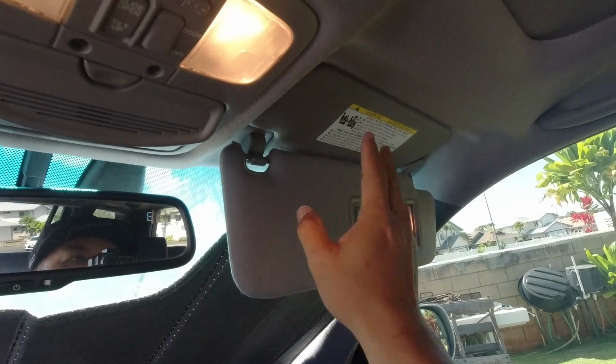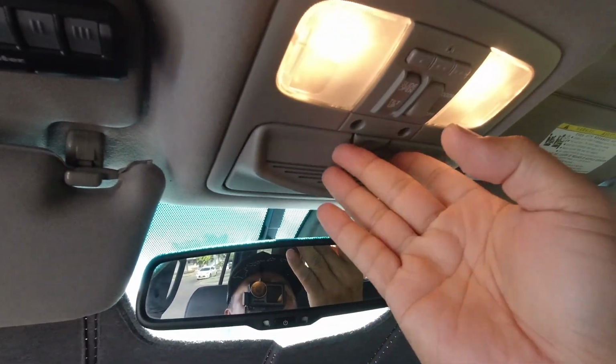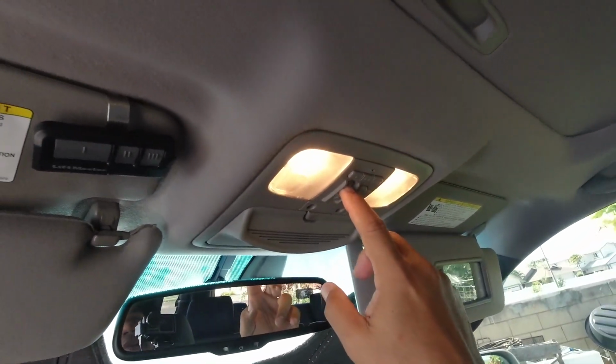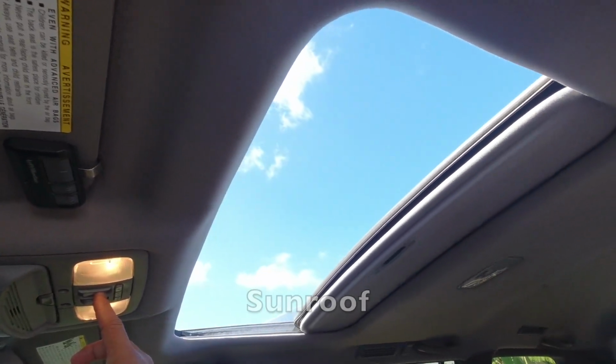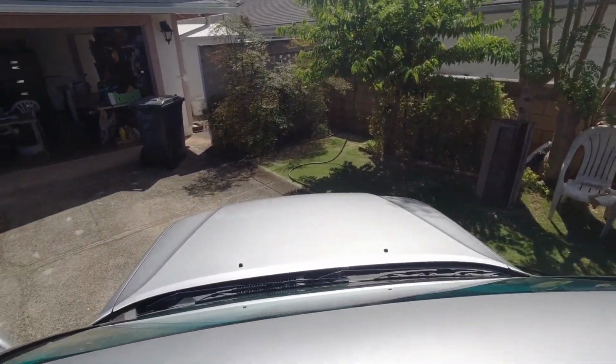2 visors. Very cool. Sunglass holder, interior dome lights. Check this out. Open. Yeah, man, Lexus. You gotta have sunroof.